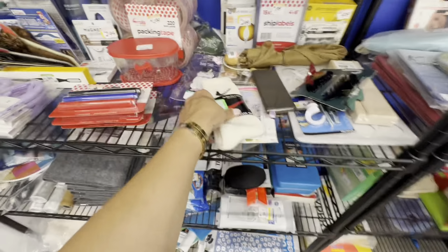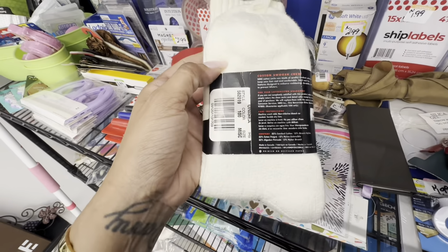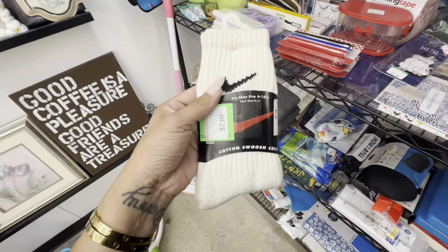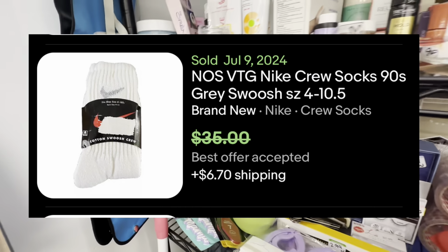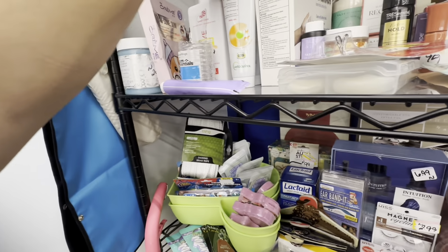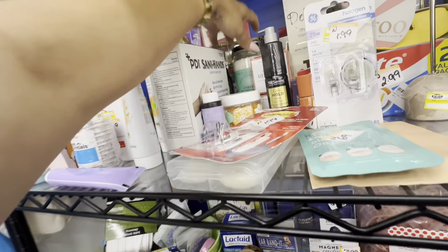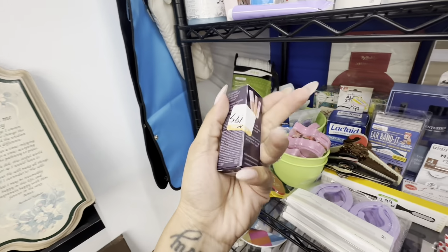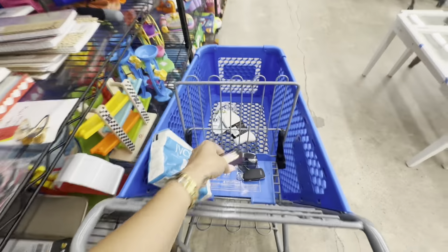To look that soap up, I'm not sure. These look like they could be vintage. Made in Canada. I'm gonna go ahead and grab these. Just a little tiny one. I'll have to look and see if that's worth it.